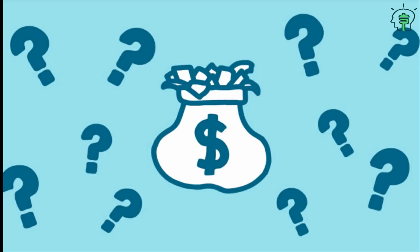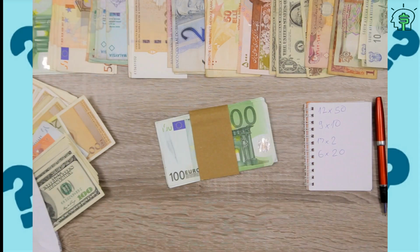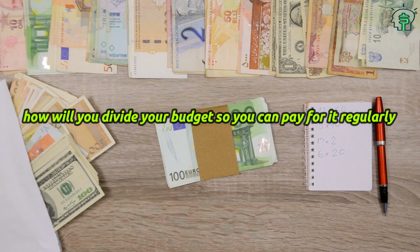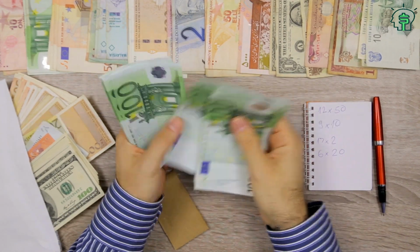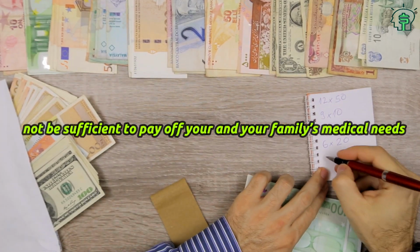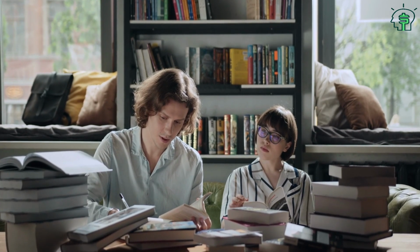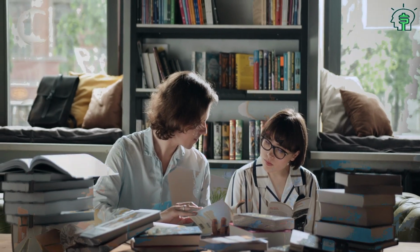You have to fully know and figure out how much money is needed to reach your insurance plan, how you will divide your budget so that you can pay for it regularly, and also see the scope or coverage of the benefits because it might not be sufficient to pay off your and your family's medical needs. Even if you aren't close to retiring yet, it is helpful to educate yourself ahead of time.